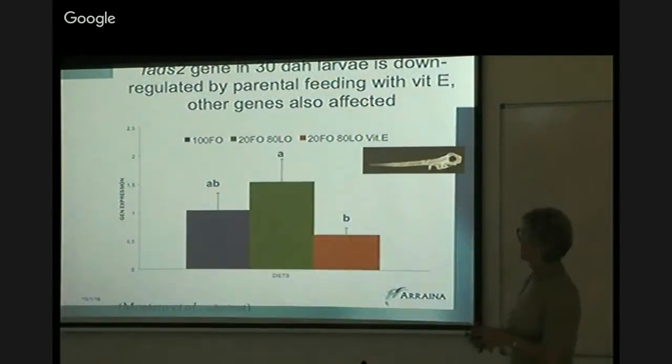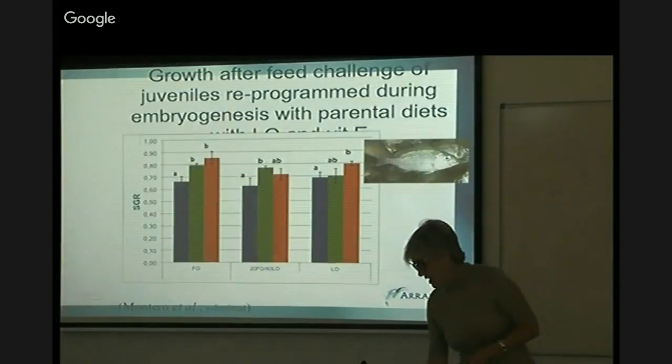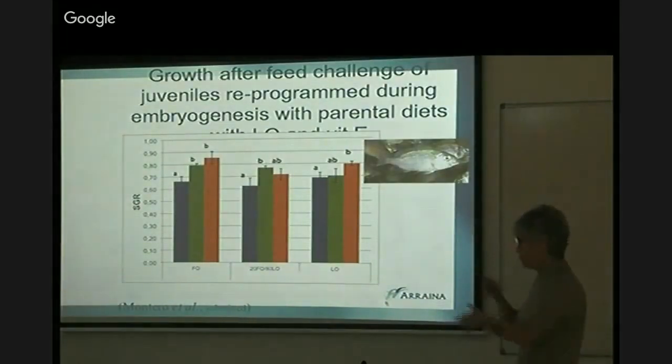And the fatty acid desaturase 2 gene in these larvae is downregulated by parental feeding with vitamin E. And other genes were also affected. I will not show them today. I will show them later on, but not so much.